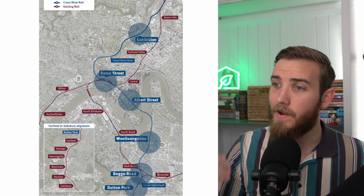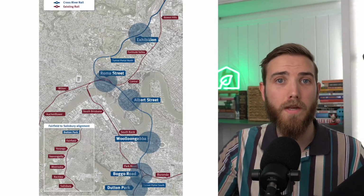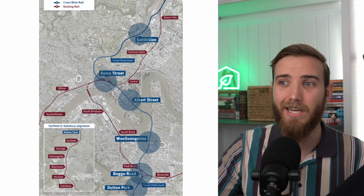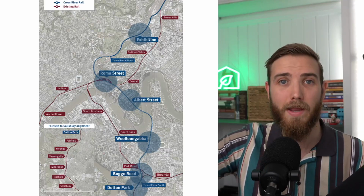It's going to start around the Dutton Park Boggo Road stations, work its way north through Woolloongabba, where our largest stadium is here in Brisbane, through Albert Street, Roma Street, and out to Exhibition Station. It's going to work in tandem with the existing rail line, which you can see in red on screen.